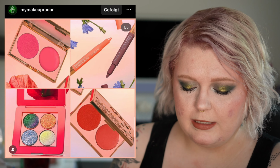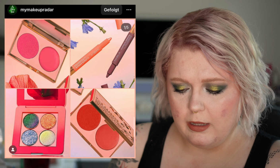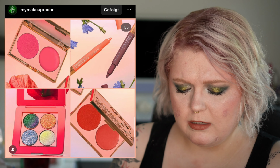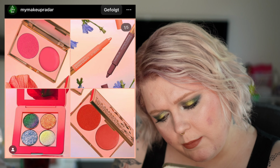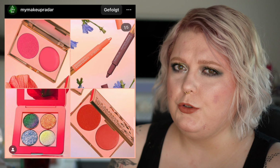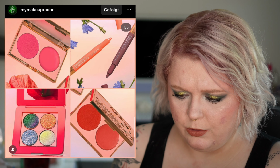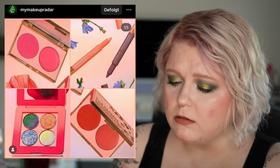So Nabla Cosmetics is coming out, or did come out, with new duos. Are these Cupid's Arrow? No. What are these? Are these blushes? The Two Reasons lightweight cream what? I think the Two Reasons palettes are blushes. One is cream and the other one is powder, or both are creams. I don't know. They also have quads that look like they have multi-chromes now.